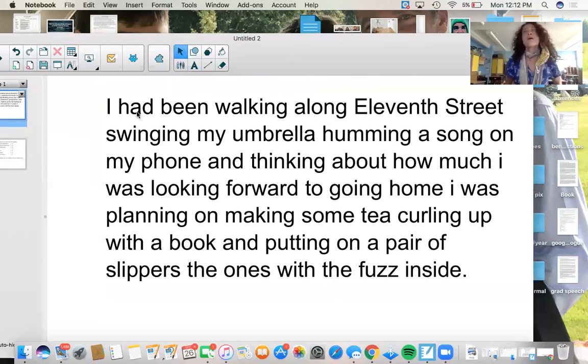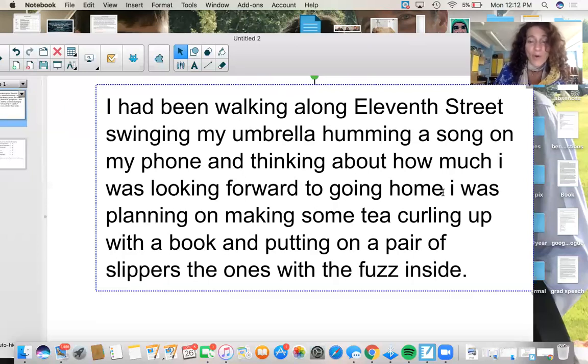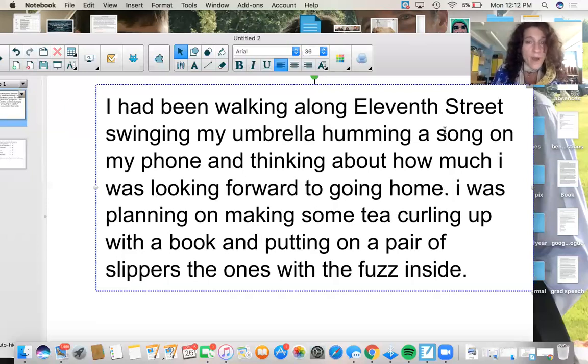I'm going to see, where do I need my reader to pause? I'd been walking along 11th Street, swinging my umbrella, humming a song on my phone, and thinking about how much I was looking forward to going home. Thinking about how much I was looking forward to going home, period. Oh, I was planning on making some tea, curling up with a book, and putting on a pair of slippers, the ones with the fuzz. Putting on a pair of slippers.